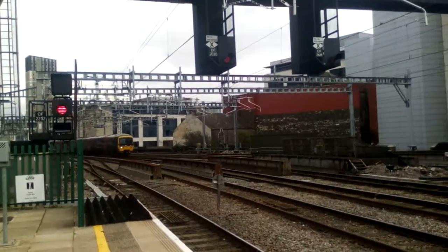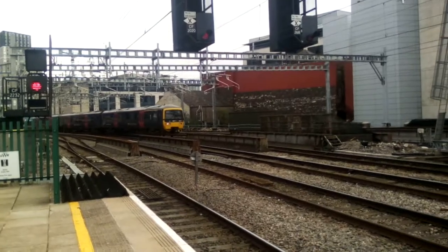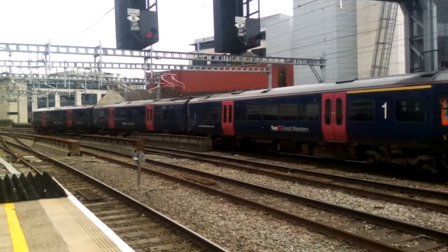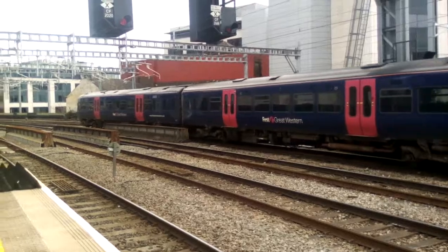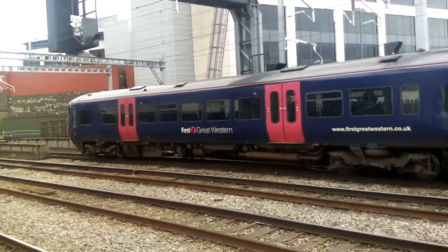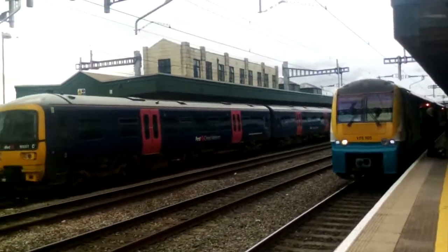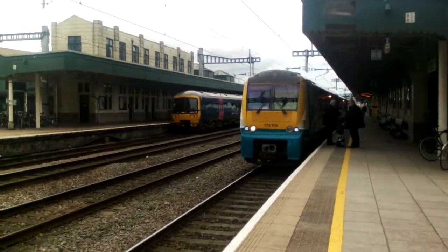Now arriving in is the delayed 1342 Great Western Railway service from Salisbury. This terminates here at Cardiff. It is 166201. And yet again, the original attire of First Great Western, as you can all see. Oh, today has been my lucky day. HST, 3 of these beauties, 2 freights. What else can they throw at me?